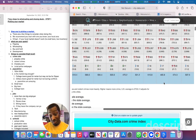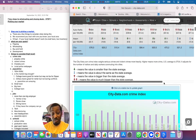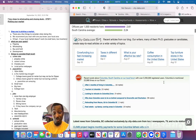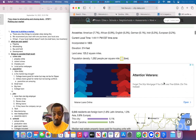Arson is something that you do want to look at, because that's property crimes. We really care about property crimes, especially considering we're looking to purchase property. We're looking to be landlords. Not saying that you don't care about murders and rapes and stuff like that, but we really do care about those property crimes, because that's what really affects us.